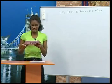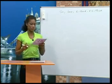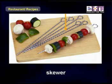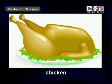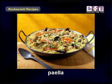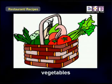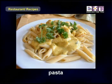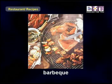Okay, let's look at some vocabulary which we have used and some new words that we can use to talk about cooking special meals or food. Okay, first we have a skewer for Sylvia's shish kebabs. And we know meat, of course, chicken, fish, shish kebab, Sylvia's favorite, paella, Linda's specialty, lasagna, an Italian favorite, vegetables, pasta. We can cook in an oven or we can barbecue, especially meat or fish.